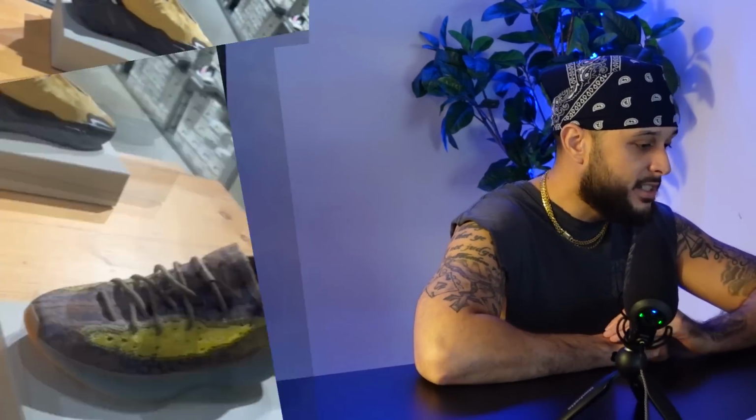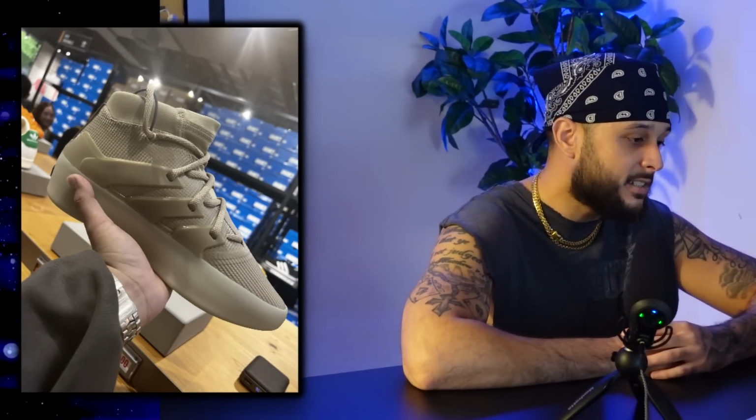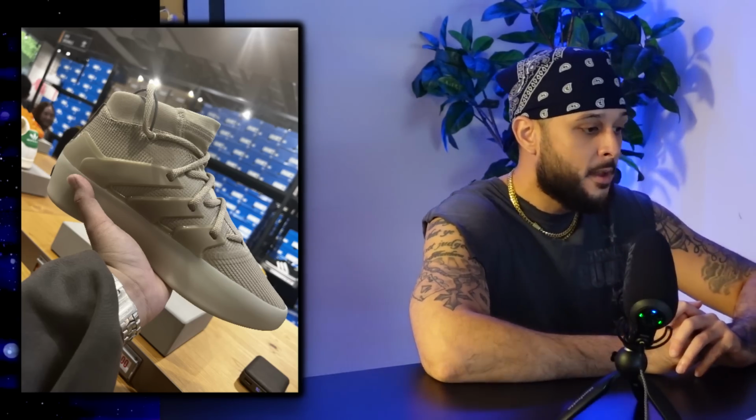So be on the lookout for those, as I'm expecting to see more Yeezys hitting the Adidas outlets as the summer continues on. And another thing to note is he did mention that he saw those Fear of God basketball sneakers at the Adidas outlet. So that's also something to potentially look forward to here in the States as well.